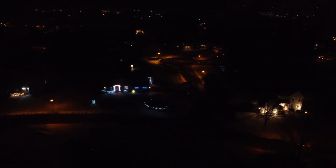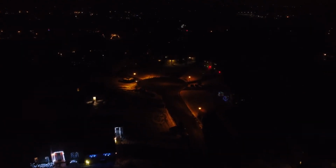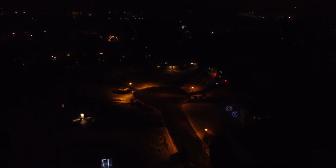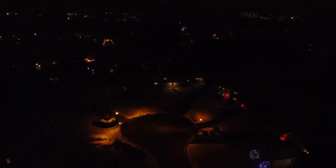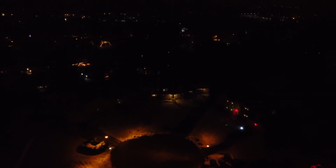There it is. You can see the blinking light, and I'll point it out right here. And you can see the arrow right there. And clearly you can see the blinking light now. Not sure I really needed it. It helps a little bit, but from looking at the maps, I knew exactly where I was.